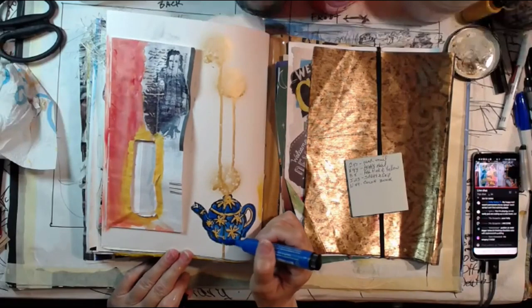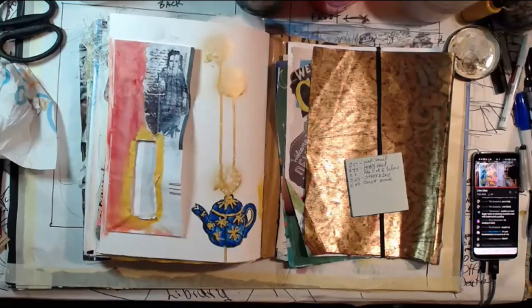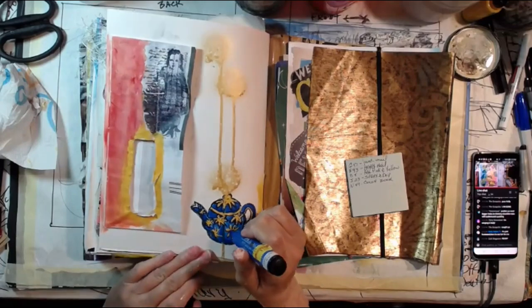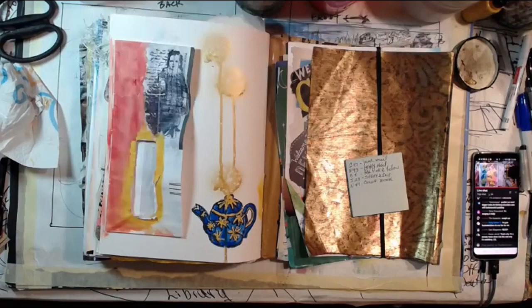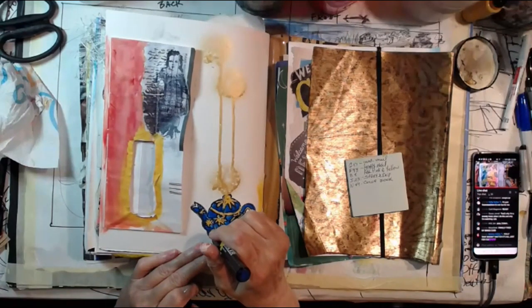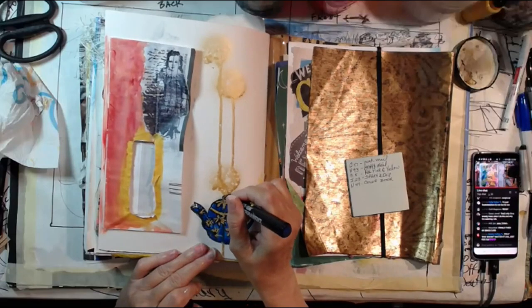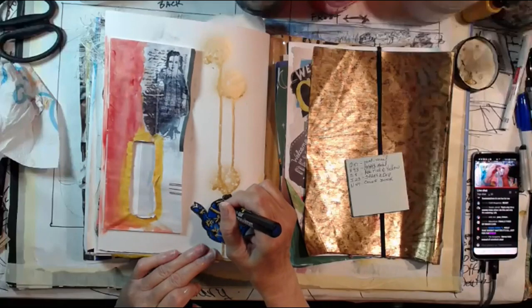I kind of like that. Let's just color that in. I need black. This is my coloring page. I'll make a black handle here. Yeah. Let's go for another one. All right.